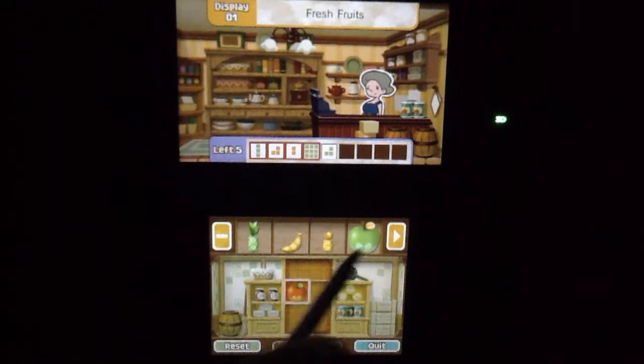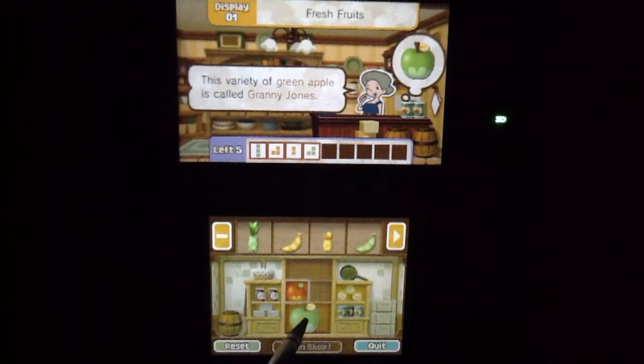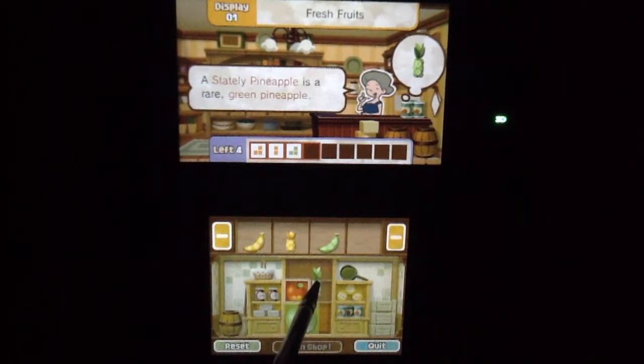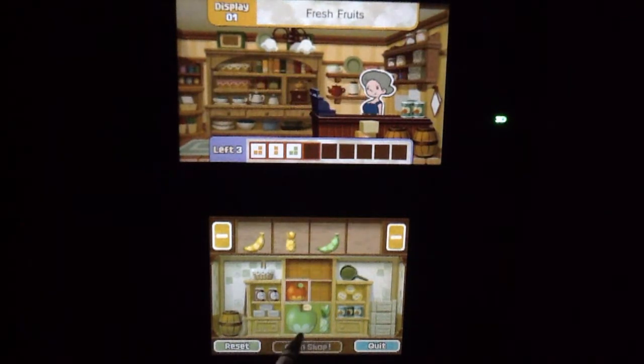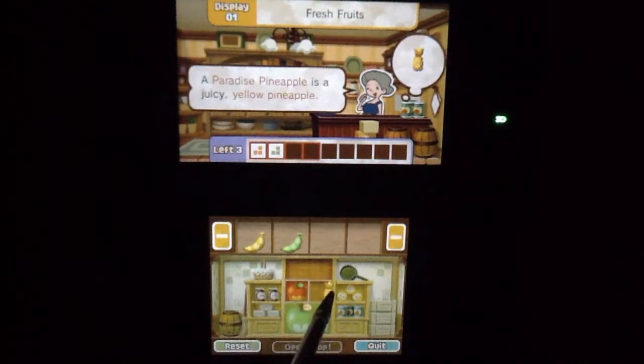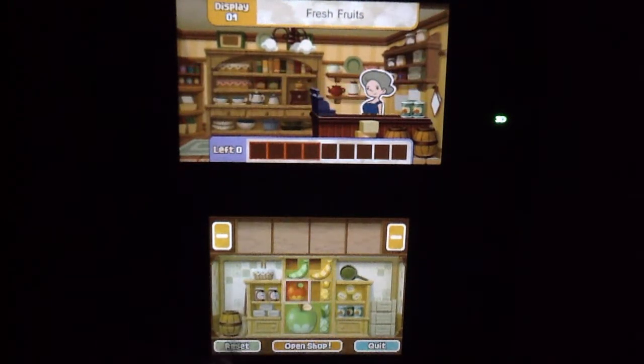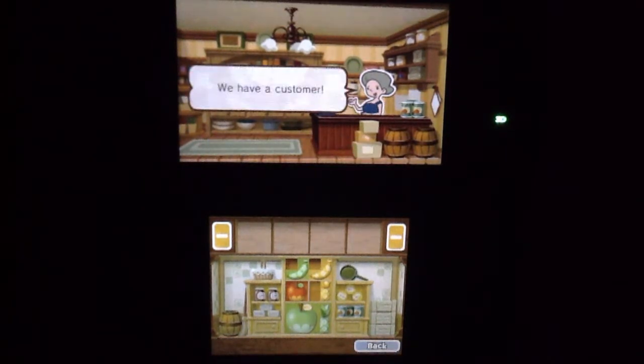Pretty simple here. You go from this apple to the big apple. There's really only one place you can put the big apple, on the bottom shelf. Now for the green pineapple. The only place you can put it is on the bottom shelf. So the customer will go from apple to pineapple, to yellow, to banana. You guys know what I meant.